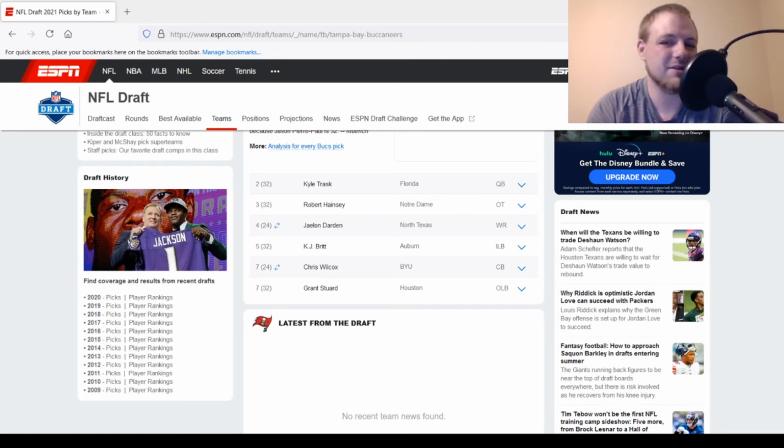Just a quick slot receiver. I don't know how he translates to the NFL level. We'll just have to see how it turns out. But there's some talent there. I will give him that. Just don't think it was the best pick for them overall.